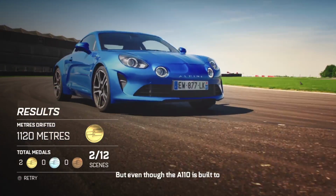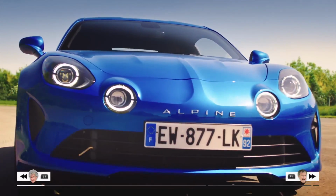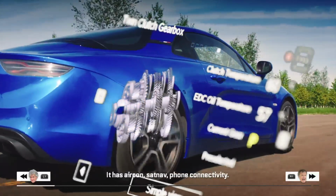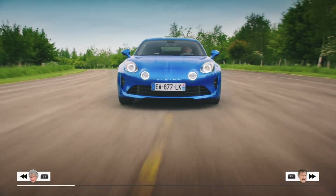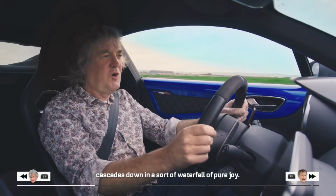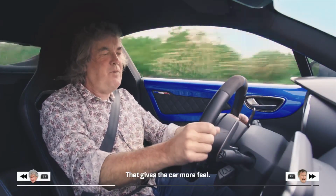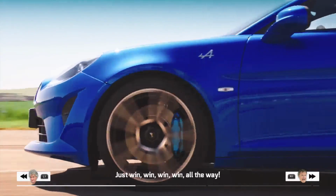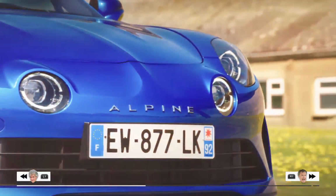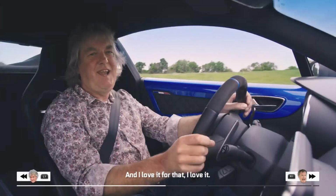But even though the A110 is built to minimalist principles, you never feel like you're in some miserable Spartan track day car. It has aircon, sat-nav, phone connectivity, all the modern things you want. This whole lightness and smallness thing cascades down in a sort of waterfall of pure joy. Lower weight means you don't need such big tyres, you don't need so much grip. That gives the car more feel. Low weight means you use less fuel, you make lower emissions. It's just win, win, win, win all the way. This is actually the most intelligent car I've driven for years. And I love it for that. I love it.